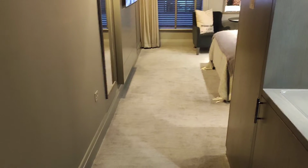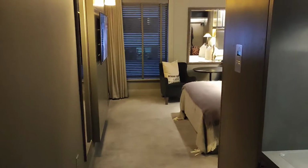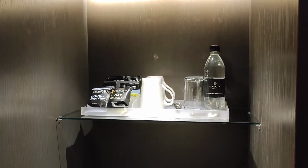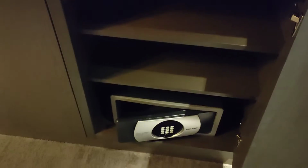So this is what a standard room looks like. Let's have some light on. So as I say, this is a standard room. I'll try and close the door without it banging. So what have we got here? It's got a kettle, some biscuits up there as well, and some water. And in here you've got a safety deposit box, and storage. I'll show you the bathroom in a minute.